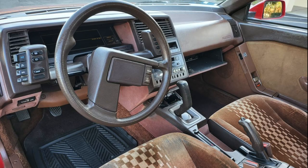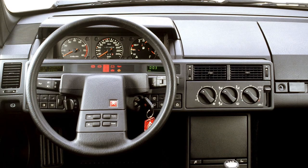And the first thing that you notice when you're sitting in the cockpit is this very odd L-shaped two-spoke steering wheel. This has to be one of the strangest looking two-spoke steering wheels that I have ever seen. Kind of reminds me a bit of the Citroën one-spoker.